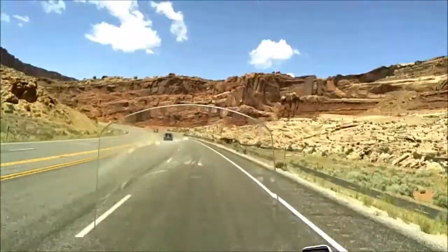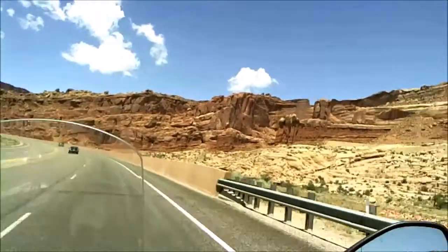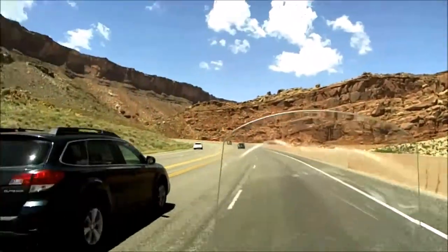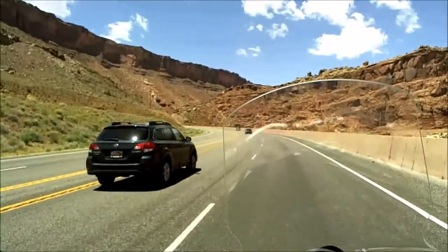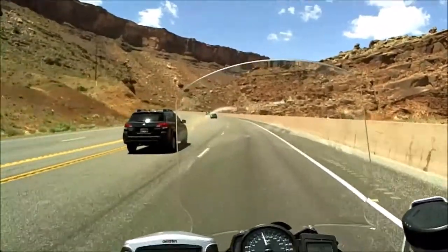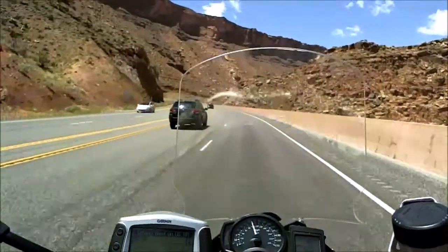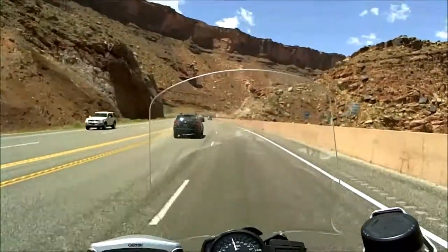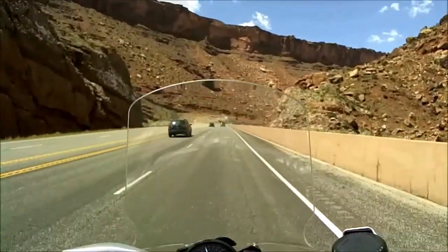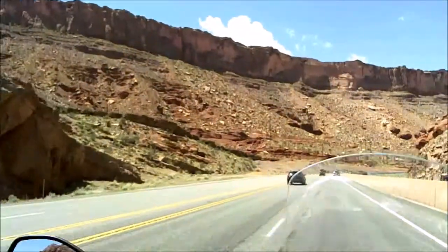Heading north out of Moab. This is the way we came into town. Look at those. Heading up to go to Canyonlands, which is 9 miles to a turnoff and then 40 plus miles in between the Green River and the Colorado River. But look at those cliffs!